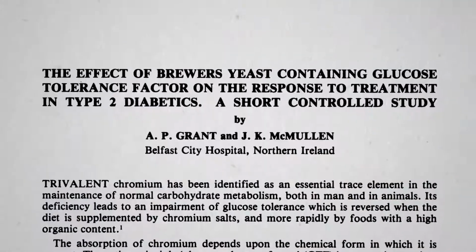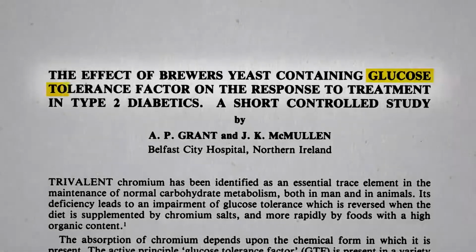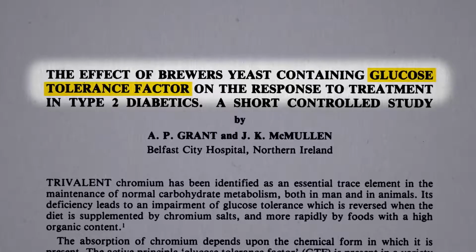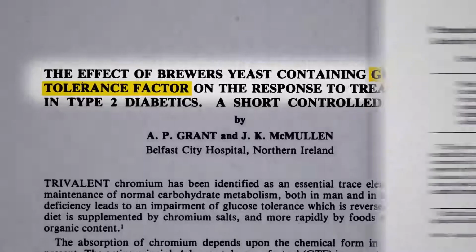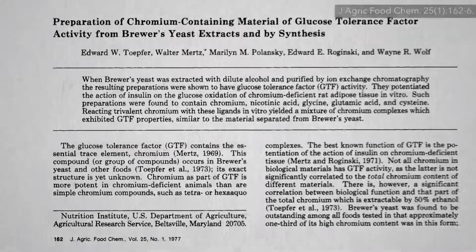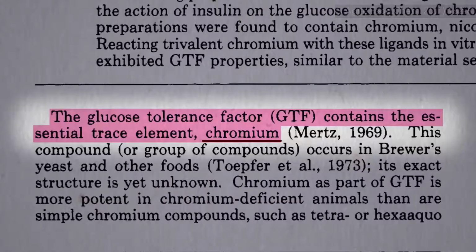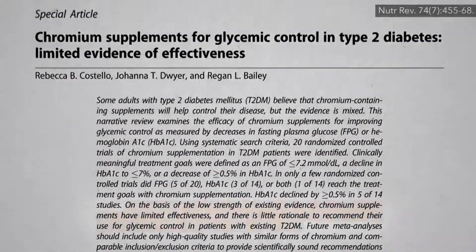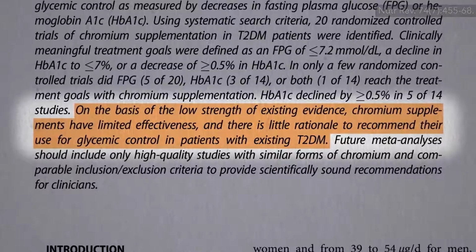Well, the drug industry has been trying for decades to discover the so-called glucose tolerance factor in yeast. After all, no shareholder is going to be happy with a therapy you can buy for only 4 cents a day. We know that whatever it is in yeast that's doing it contains the trace mineral chromium. Well, can you just give chromium supplements alone? Just giving straight chromium does not appear to be particularly effective.